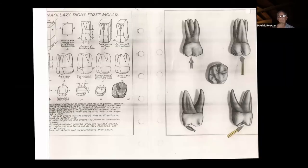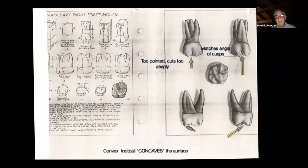What I'm showing you here is what I went through when I developed the Raptor burrs. So look at that one on the left there, way too pointed, cuts too deeply. David Clark at BioClear would go nuts if he saw somebody applying that because he thinks that's going to screw up his compression dome, and I agree with him. Look at that one, that matches the angle of the cusp. That's the original Raptor burr. Now look at the finish though.